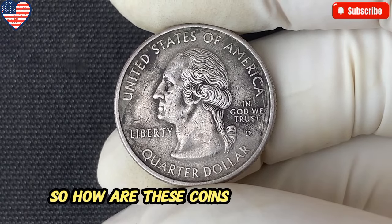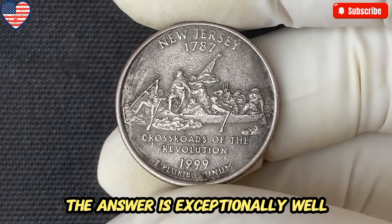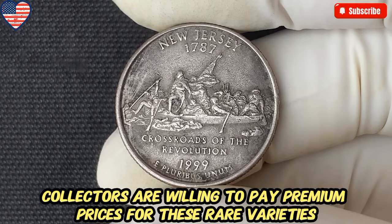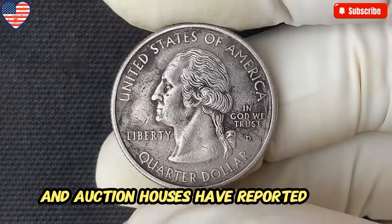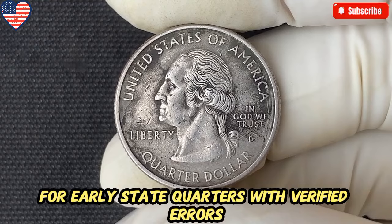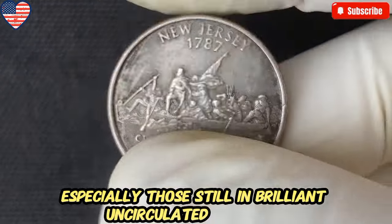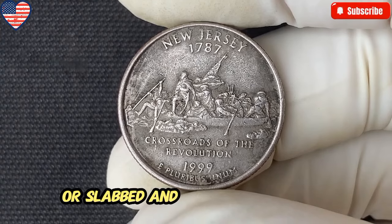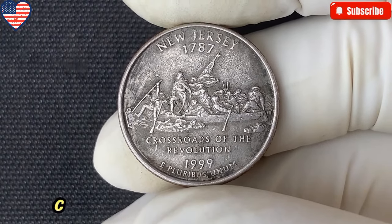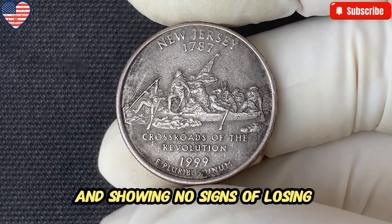So how are these coins performing in today's market? The answer is exceptionally well. Collectors are willing to pay premium prices for these rare varieties, and auction houses have reported huge spikes in interest for early state quarters with verified errors. Some of these coins, especially those still in brilliant uncirculated condition or slabbed and graded by trusted services like PCGS or NGC, are commanding astonishing prices and showing no signs of losing momentum.